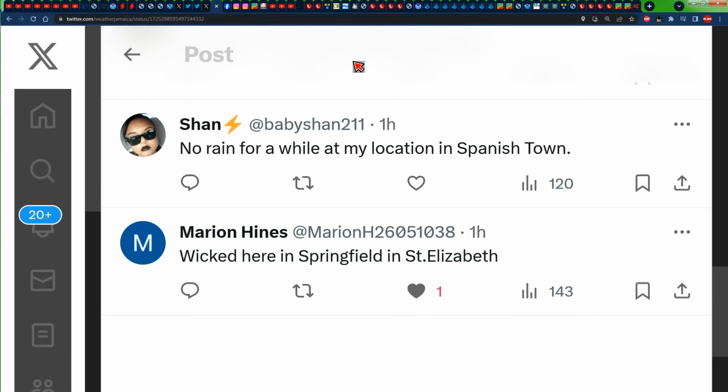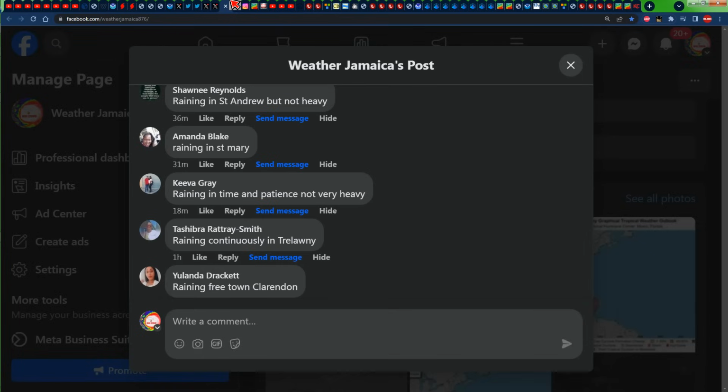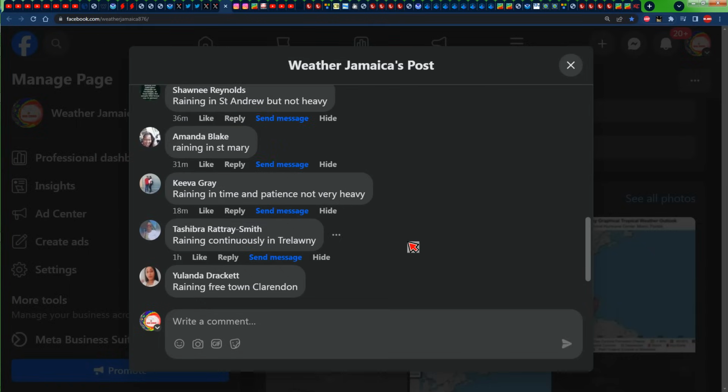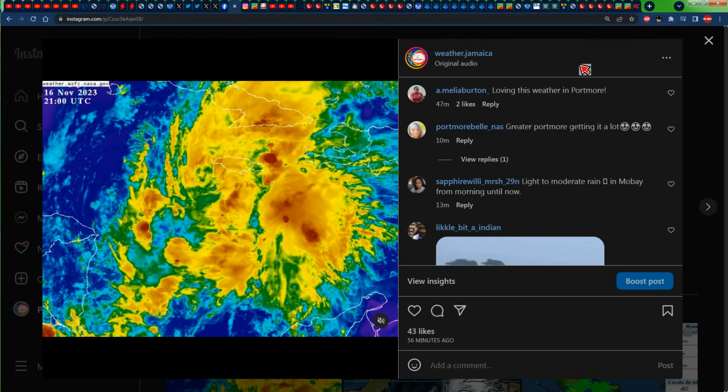of our followers. Shan stating no rain for a while at my location in Spanish Town. Marianne Hines, wicked here in Springfield in St. Elizabeth. Even on our Facebook page, we have commenters confirming the rainfall. Shawnee stating raining in St. Andrew but not heavy. Amanda, raining in St. Mary. Kiva, raining in Time and Patience, not very heavy. Tashibra stating raining continuously in Trelawny. Yolanda, raining Freetown, Clarendon. Even on our Instagram page, we had commenters confirming the rainfall.